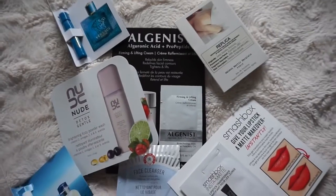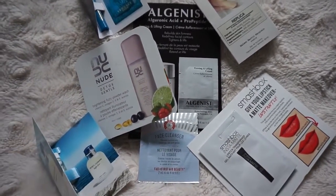Now, say you found a product that you really absolutely love and you wanna purchase it. If you can hold off, wait and order it online. Anytime you order online, I think you can qualify to get like 3 samples. So small little samples like this that you've seen before, or little perfume bottles, but these are not the samples that I'm talking about.